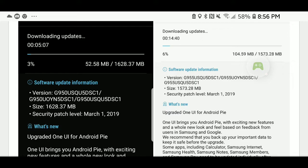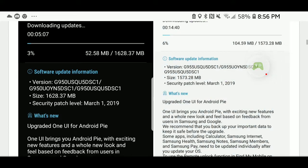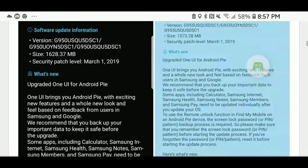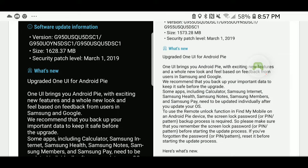And like I said, it comes with the security patch, and as soon as you get it, it will tell you what's new. You've been upgraded to One UI. That's what you get also with the Android Pie, Samsung's new interface. One UI brings you Android Pie with exciting new features and a whole new look and feel based on feedback from users in Samsung and Google. We recommend that you back up your important data to keep it safe before the upgrade. Some apps, including your calculator, Samsung Internet, Samsung Health, Notes, Members, and Pay, need to be updated individually after you update your OS.